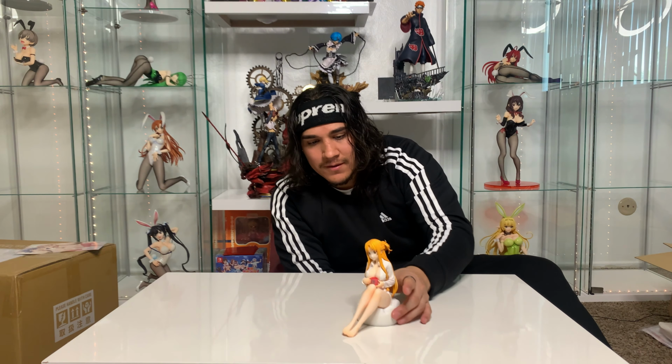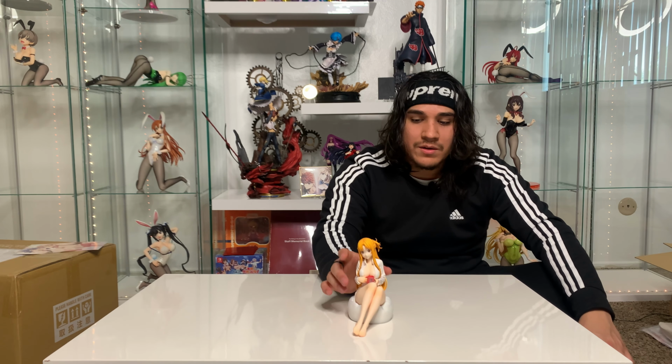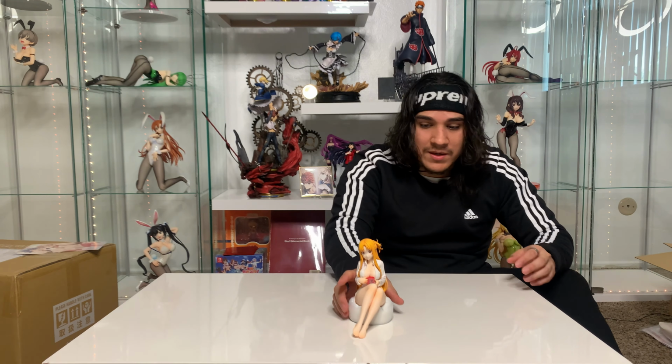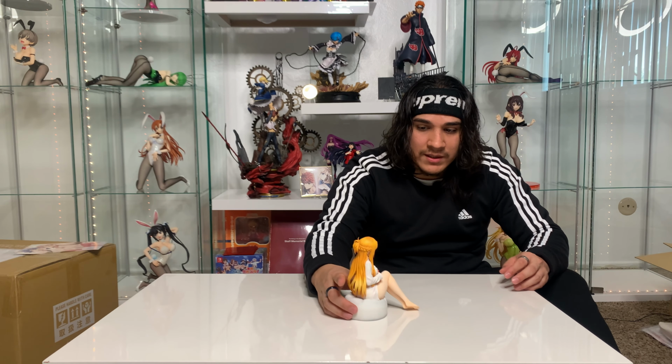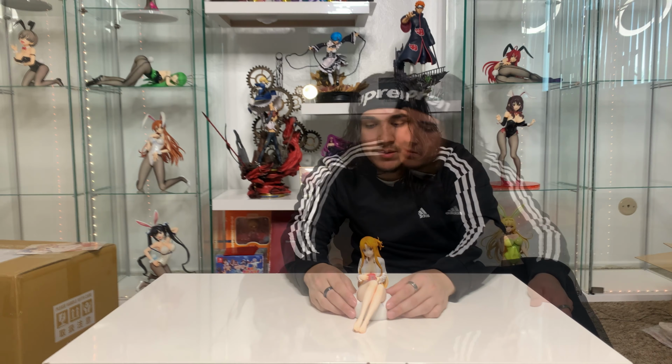The eyes, the face is pretty good too. Because sometimes when you get a figure, the face doesn't really match, so you kind of regret buying the figure. I definitely don't regret buying this figure because I already kind of knew what she was gonna come looking like. So this is pretty cool. I love her. We'll see where I put her later on.